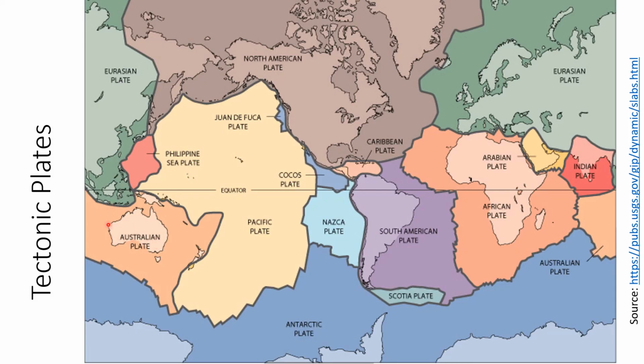Here's that Australian plate that's probably cracking somewhere off here. It may be on the 938 ridge. I haven't really tracked it down to see where yet, but there are different places that it could be cracking. There are some different zones where there are some ridges out there.